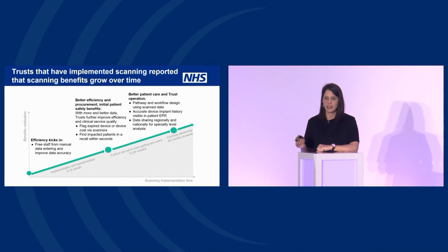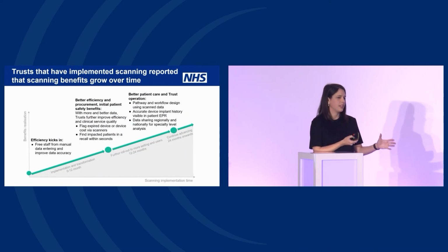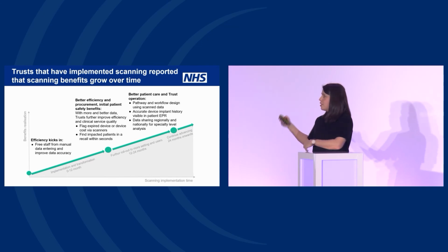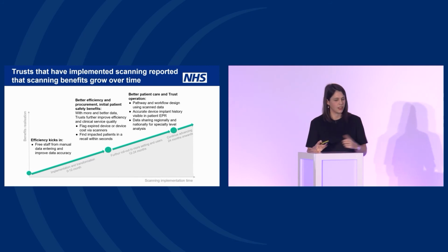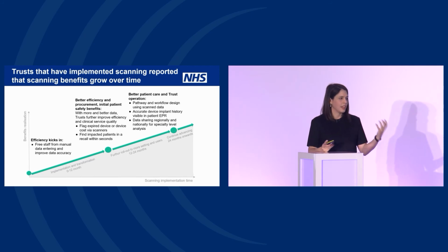But also just to say that these benefits maximize over time. So when we first see an organization implement an ePOCT solution, we see those efficiency gains start to kick in. And once the solution is more embedded in the organization, we start to see some of those efficiency benefits expand into patient safety benefits. And then once it's fully established and is the norm in an organization, we can see better care and more accurate implant tracking and some of those more profound patient safety benefits.